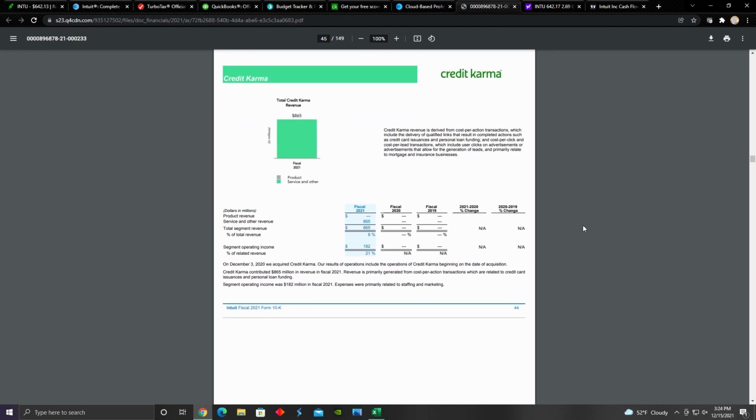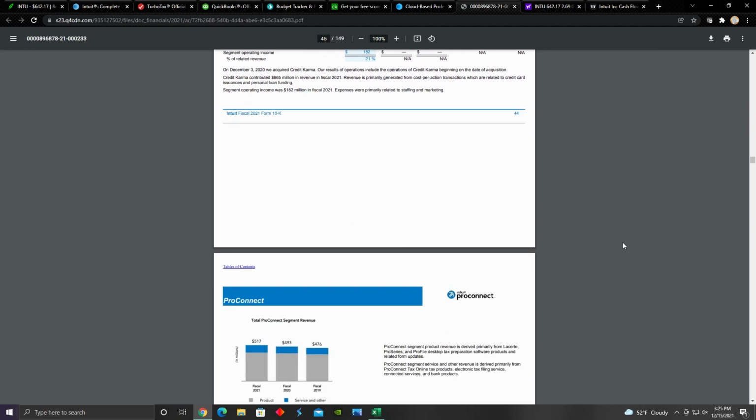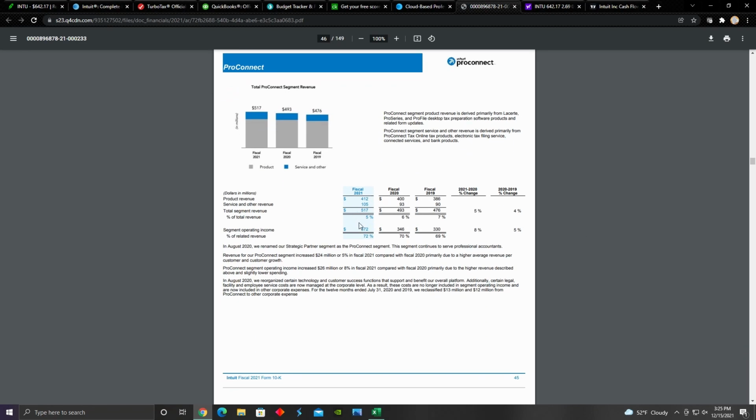CreditKarma was recently acquired, as I said before, December 3rd, 2020, so they don't have results from operations for CreditKarma in fiscal 2019 or 2020. But for 2021, Credit Karma made up about 9% of Intuit's total revenues. And then lastly, for ProConnect, which is geared mainly towards professional accountants and sold mainly as a packaged product, it made up about 5% of Intuit's total revenues in fiscal 2021. So the next page that I want to look at is page 58.